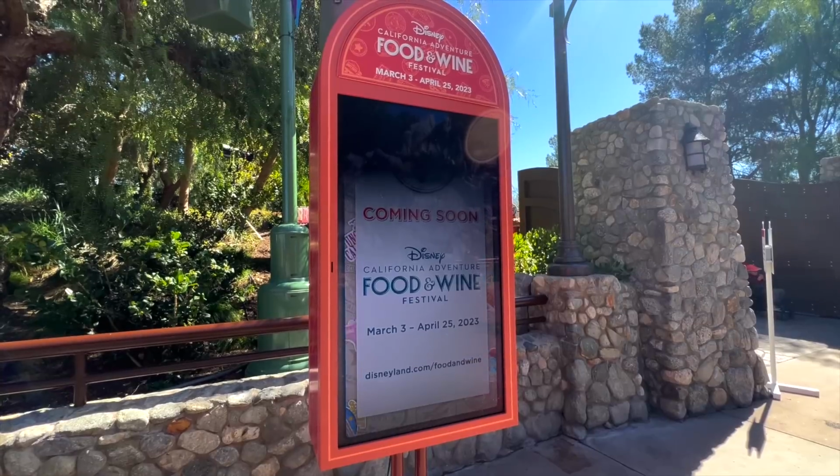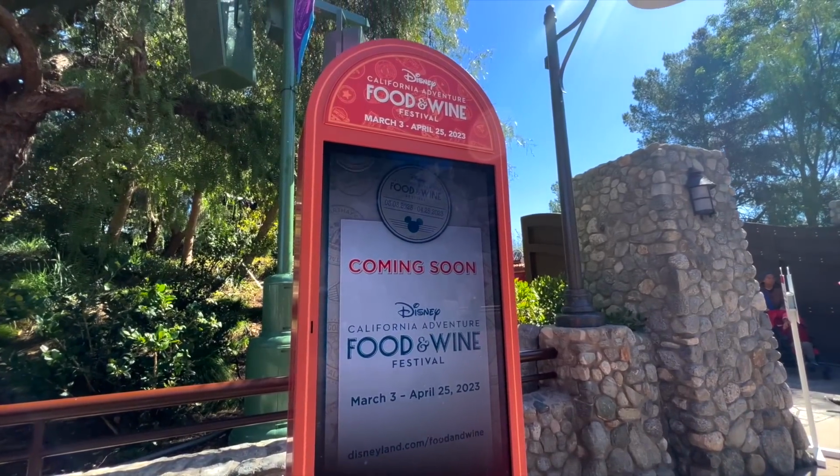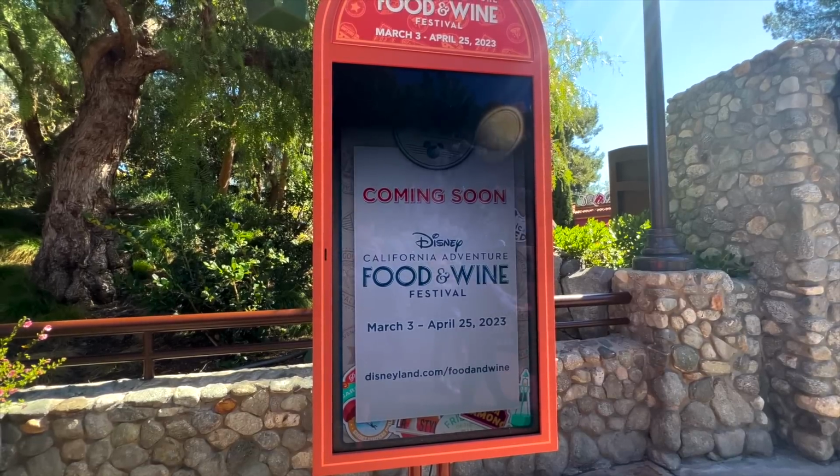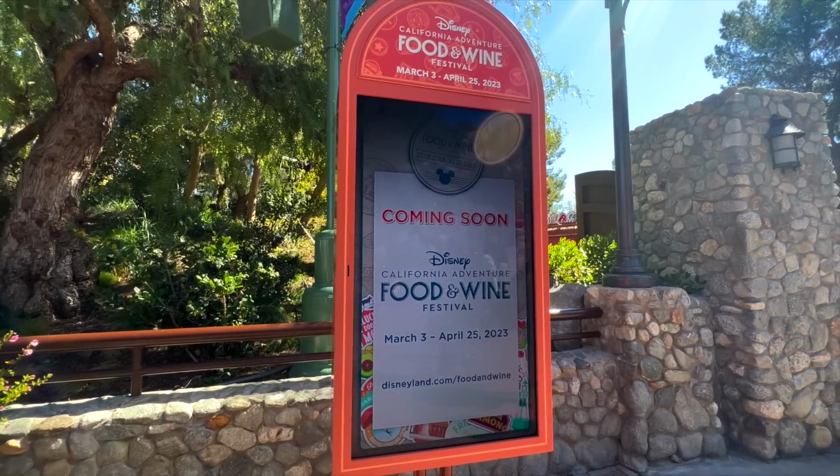That's cool. Also, one thing to keep in mind, guys, is there's these different kiosks around the park that'll show different things on it. So when you are coming tomorrow, you'll be able to see everything that this thing has to offer.